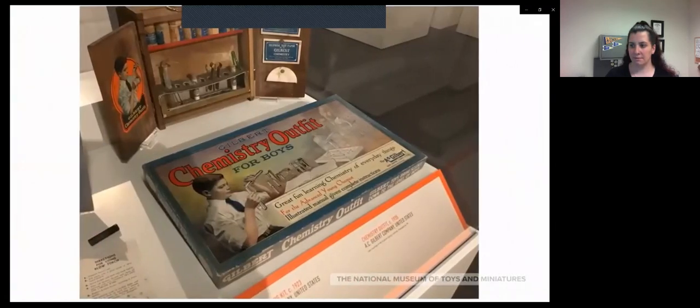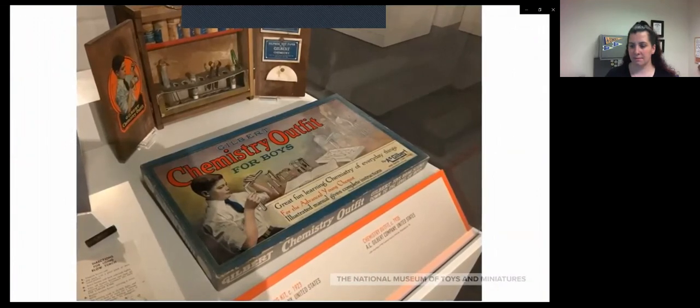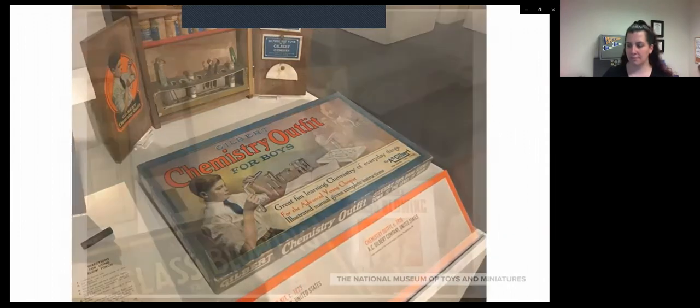The science toy section of the exhibit has several chemistry sets, microscopes, and related toys. AC Gilbert had an impact with this type of toy as well. Here is the Gilbert Chemistry Outfit for Boys.